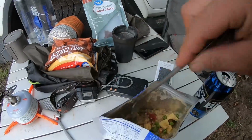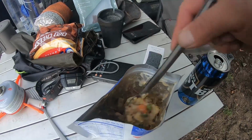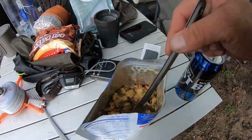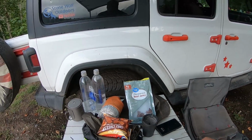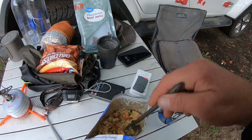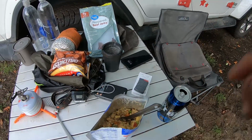All right, there's been plenty of time. Doesn't look too bad. Well, let's try a piece of the chicken. No, definitely rehydrated, no problem. Decent amount of flavor. Well, now I'm going to suck it down. Well, that wasn't bad.